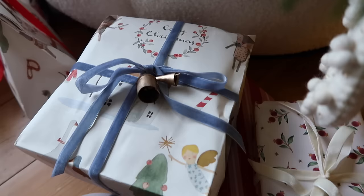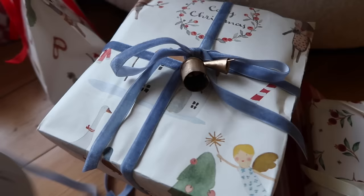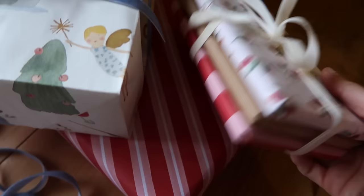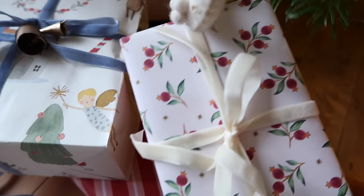I love this blue ribbon. I got a couple of new ribbons on Amazon, one of them being this blue ribbon, and a couple of little bells. These are all the Switch games. I just decided to group them together with a cream velvet ribbon.